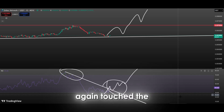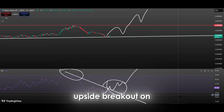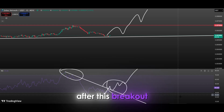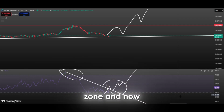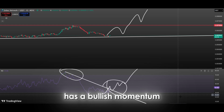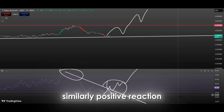The RSI once again touched the falling trend line, which it has rejected many times in the past, and this time it made an upside breakout on strong volume. After this breakout, the RSI moved above the 50 level, indicating that the market has reached equilibrium in the neutral zone and now has a bullish momentum. Such movements in the RSI usually result in a similarly positive reaction from the price.